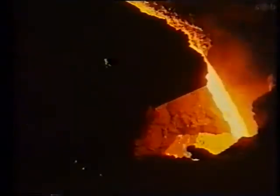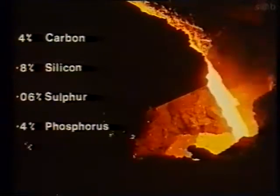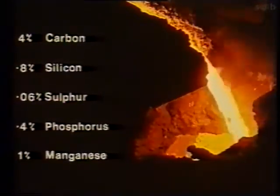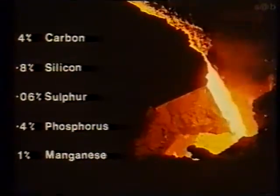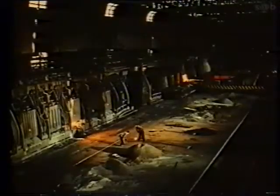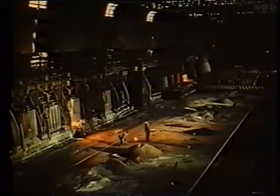When you analyze a typical blast furnace iron, you find it contains about 4% carbon, 0.8 silicon, 0.06 sulfur, 0.4 phosphorus, 1% manganese. To convert iron into steel, most of the carbon and these other elements must be removed. Most steel in Britain is made by one of three processes.